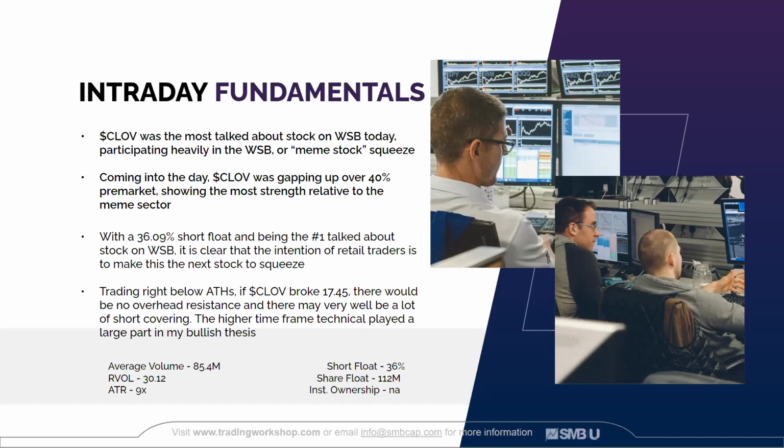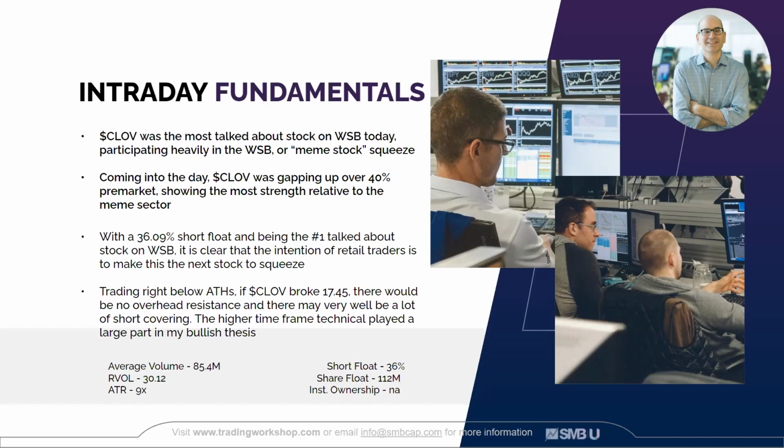Short float was 36%. Shares float is 112 million, and there is no information on the institutional ownership. Two things. One from Yanni with his contribution, and two from the past.